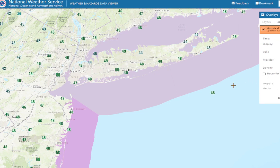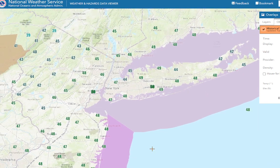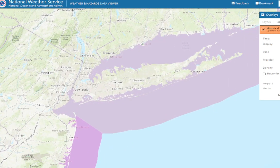And you will see highs generally in the upper 40s across Long Island. We were thinking it was going to be a lot lower than that. Upper 40s as well in New Jersey. And then in order to get a little cooler, you have to go find mid 40s up in northern New Jersey and then Connecticut. But other than that, above normal again.